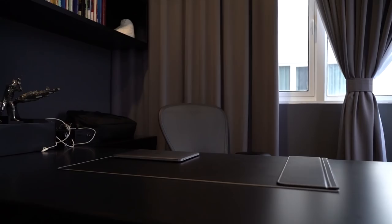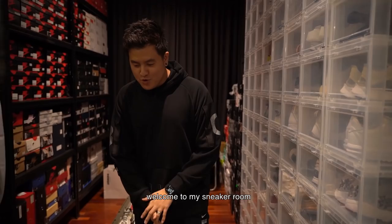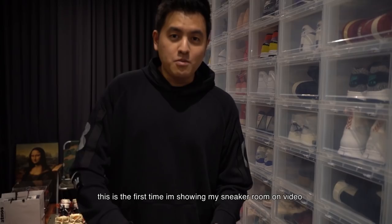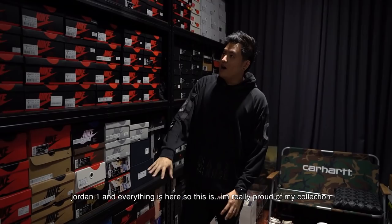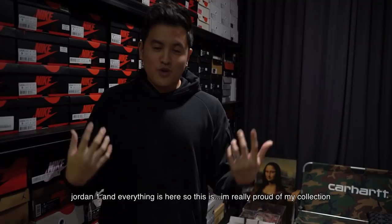Welcome to my sneaker room. This is the first time I'm showing my sneaker room on video. As I mentioned, this is really like the storage room. All the Jordan 1 shoes, sneaker boxes, Jordan 1, and everything is here. I'm really proud of my collection.